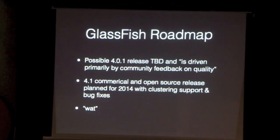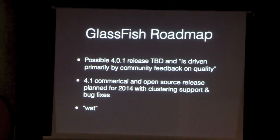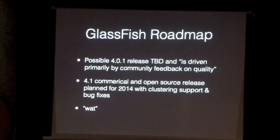And there's a Glassfish roadmap update. I'm still not really sure what's going on with Glassfish. They said there might be a 4.0.1 release with bug fixes if the community drives it, and they're planning a 4.1 release in 2014. So it seems to be really, really slow, whatever's happening with Glassfish. Glassfish is Oracle's reference Java EE server. Is it the reference implementation of Java EE 7?